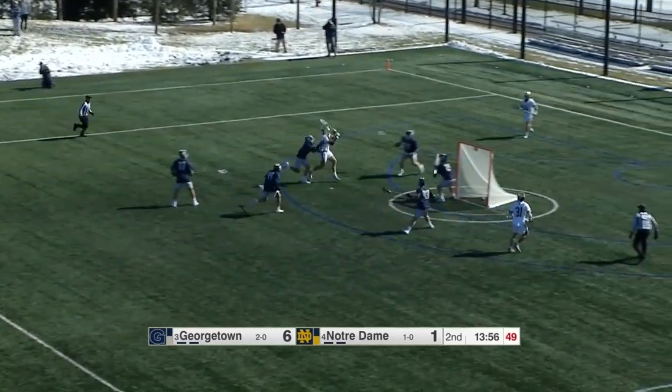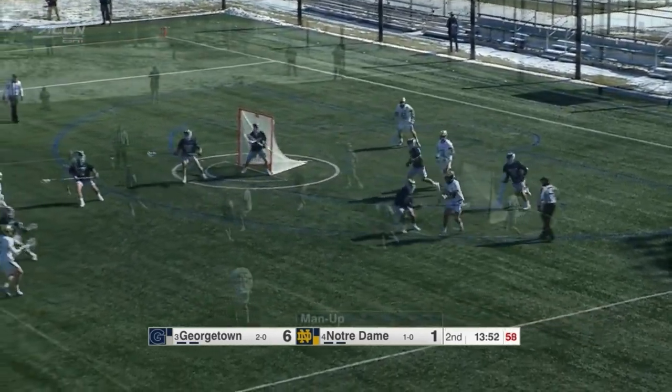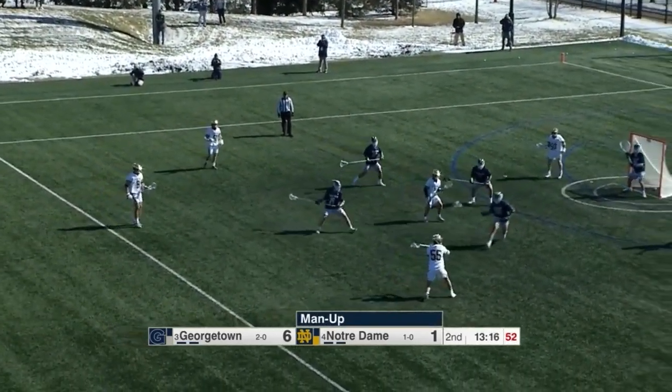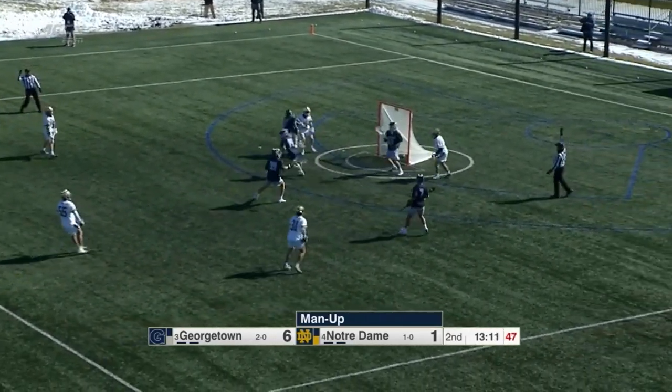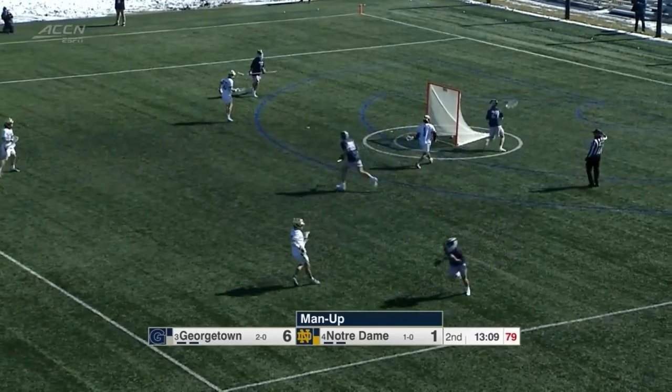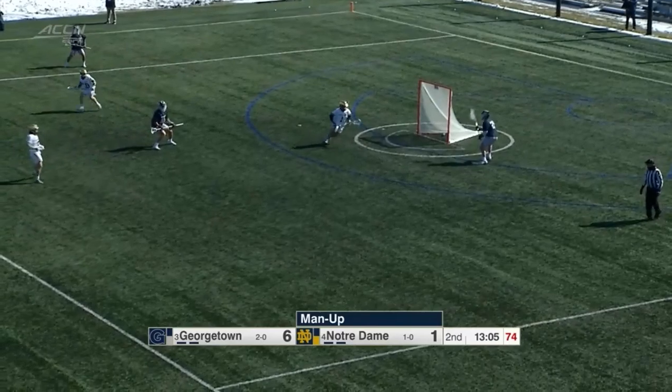Dobson gets inside, and it's off the post. One for four on man-up opportunities, and we mentioned in the open they were the number one team in the country in man-down defense last year as Jeffrey Richard Ellie's shot on the doorstep is saved by Owen McElroy.